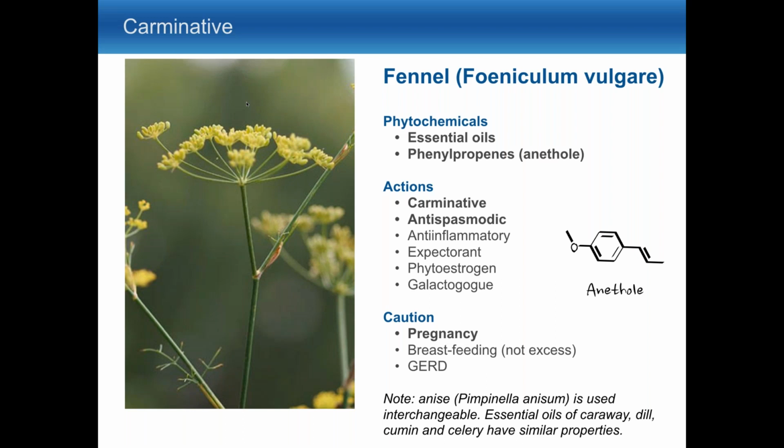So fennel is a useful carminative. Like I said, some herb books may include other herbs like dill, cumin, celery seed. They're all good carminatives, and you can use them interchangeably. And I don't really know if there's a strong distinction if you were to compare fennel to the other ones. They're all going to be very, very similar in their actions. The fennel is going to have a little bit more of that phytoestrogenic or hormone regulating effect to it.